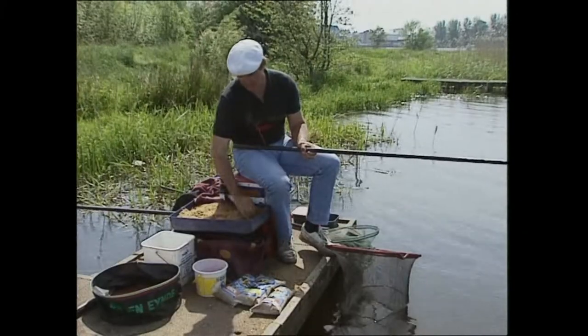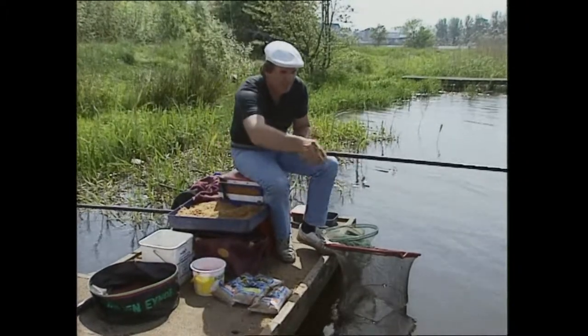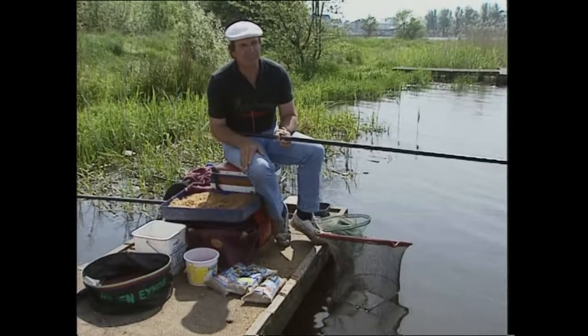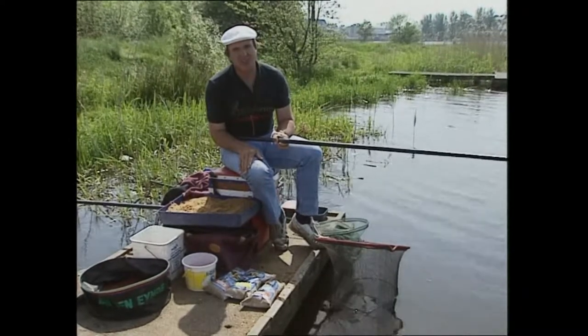You wouldn't expect me to be using ground bait like this in Ireland. It's a surface mix. Just take a look at this. See how it's floating on the top? It's the last thing you'd be expecting to use here. See how the casters are dropping away from it. Now the reason I'm using this is because the river here today is very sluggish and slow moving. It's about 10 foot deep and the fish are hard to find.